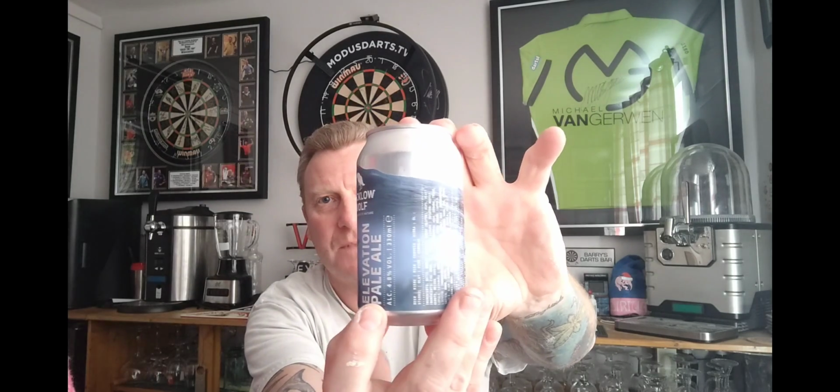Well, it's more than short dated. It's well out of date. And like I say, this is my first beer from Wicklow Wolf Brewing, and this is a can of their Elevation Pale Ale. It's in a 330ml can coming in at 4.8%. Lovely artwork, I do like that. The case of 12 beers cost me £6, so 50p a can. And this went out of date on the 15th of the 4th, 22, so just over 12 months out of date, but we'll see what it's like.